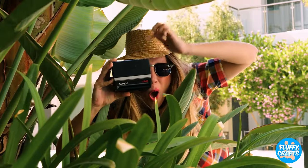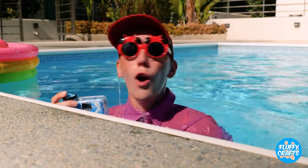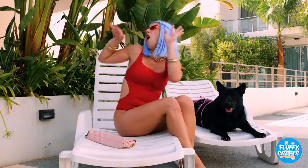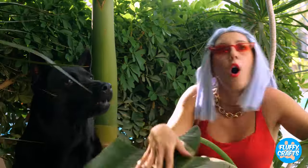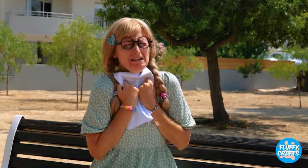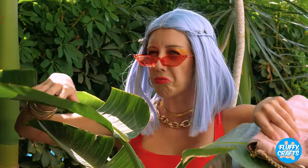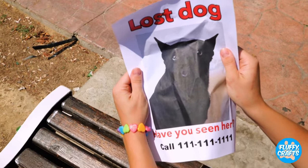Uh-oh, the paparazzi are out on the prowl. Careful, I think they can see by motion. Oh no! Let's get out of here! Do you hear something? Oh, that little girl's crying and holding a poster. I think we can all figure out where this is going.